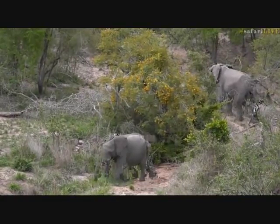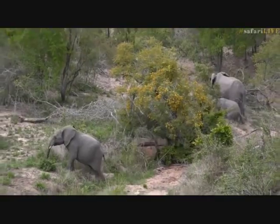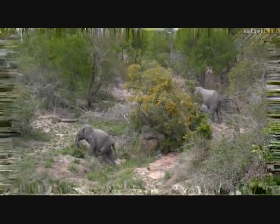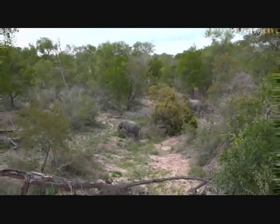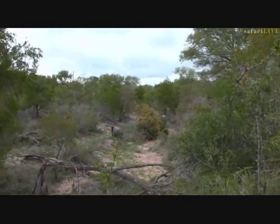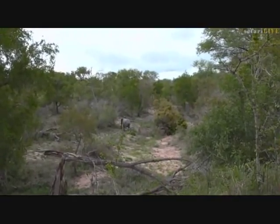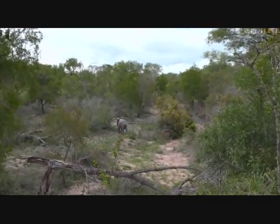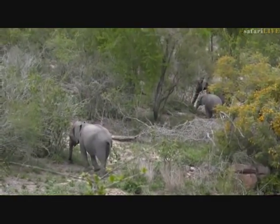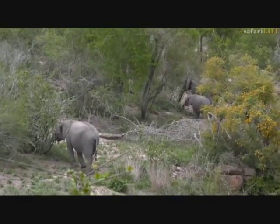There's Big Mama. And it seems like this is a mother with two of her different youngsters from different litters. Obviously the slightly bigger one is closer to us, and the mother is with the smaller one behind that tree with the yellow flowers. They're not moving in exactly the direction I was hoping they were going to. I was really hoping they were going to walk right below us, but we are still getting some wonderful views, and they are such peaceful animals to watch going about their business, especially when we get some good views like we're getting now.